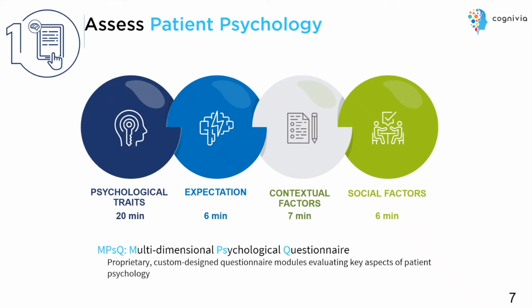All in all, the MPSQ takes about 30 to 35 minutes per patient. We decide for each trial how these different modules will be broken up at different visits to minimize the burden on the patient at any specific visit. And this questionnaire is self-administered. It's given only once in the trial.